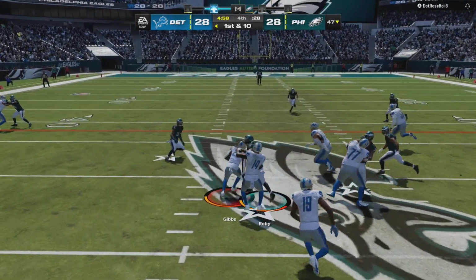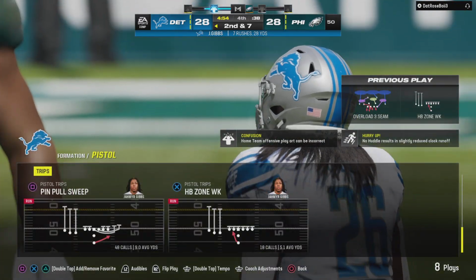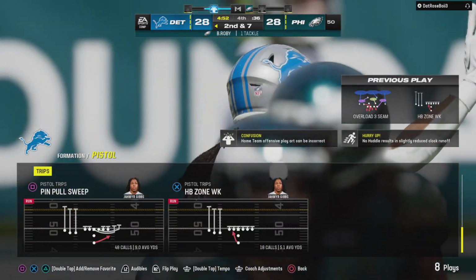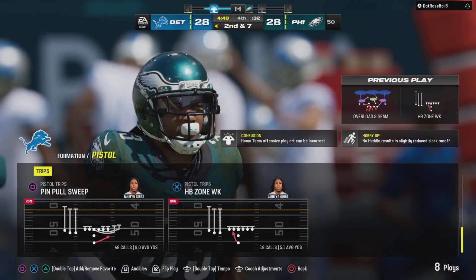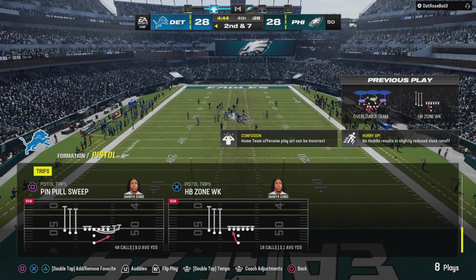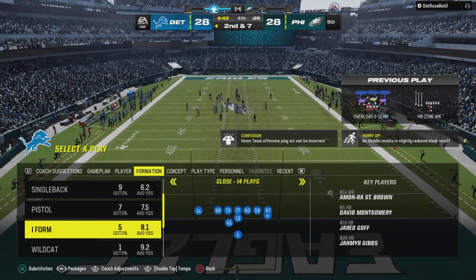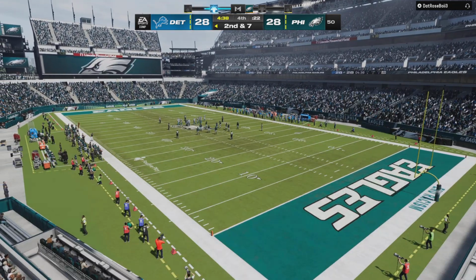On 1st and 10, here's Gibbs. And he's going to take this ahead for right around 3 yards, but no more than that. 2nd down. Well, that's just a pile of bodies there, and that's when you kind of find out who's a tough guy, right? Who can stand up and make a play. It was only a 3-yard run, but for both sides, they had to walk away from that feeling like, okay, I can stand up when the going gets tough in here.